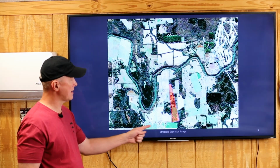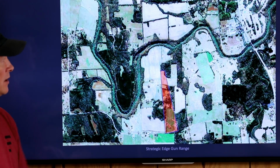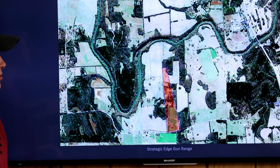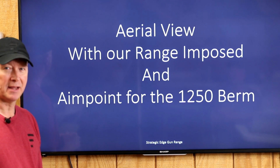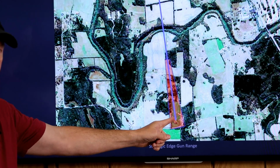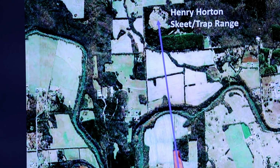Let's look at the aerial view with our range imposed. If you look at this same view, and we're going to impose in a shaded area the entire range shooting facility out to 1,250 yards, you'll notice that in this picture you still can't see buildings and structures that much. So we're going to look at an aim point and then extend that aim point on out to 3,000 yards. If you follow that blue line, which is about where the shooting benches start, all the way through the 1,250-yard berm, if you go 3,000 yards down range, you are at Henry Horton skeet and trap range.